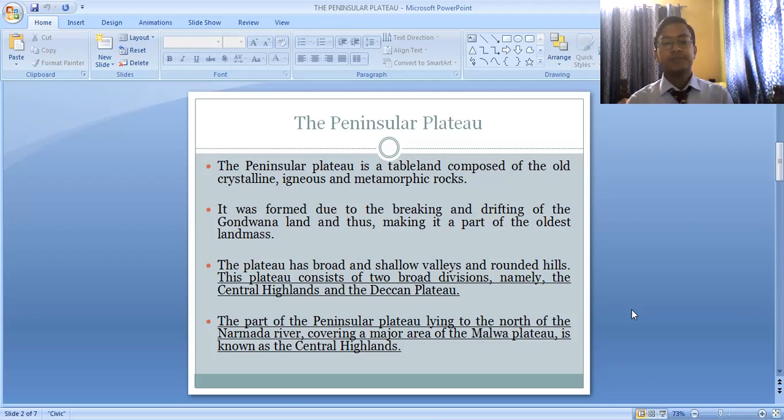Mainly it is believed that the Peninsular Plateau of our country is a part of the Gondwana land, and it was formed because of the breaking and drifting of the Gondwana land. This Gondwana land was actually a single landmass, and because of certain external and internal forces, endogenic forces and all, it got broken into big pieces. These blocks, the parts of the Gondwana land, started drifting in different directions. The Peninsular Plateau is a part of the Gondwana land which broke up from the main Gondwana land and started drifting.